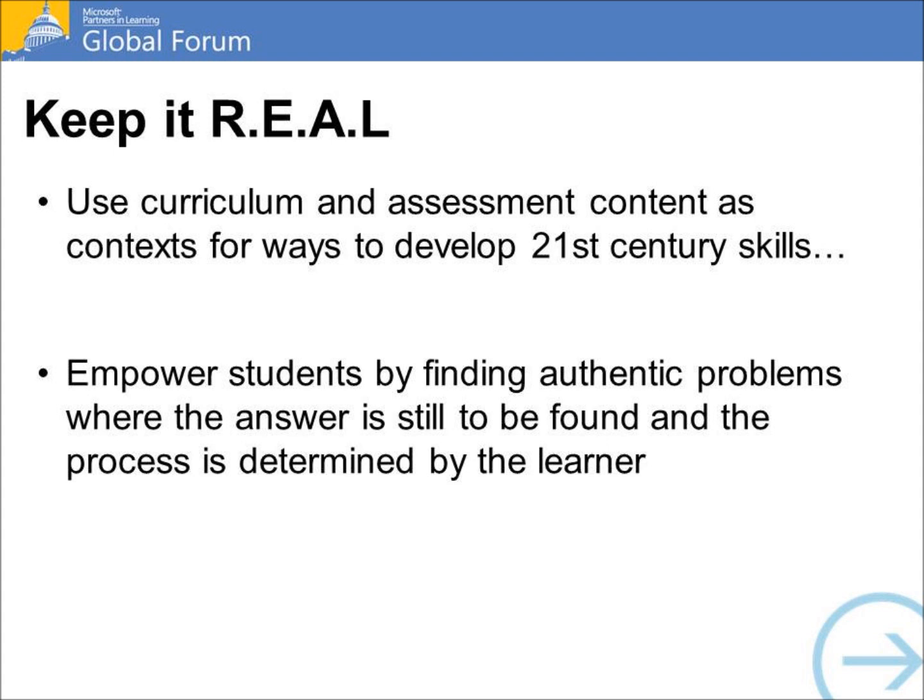set them really big problems that leave their process open and let them be creative and draw on all the skills that they have. The more we tie them down with a particular method or process that they have to go through, the less opportunity there is for them to be creative, for them to make mistakes, and to learn from that, and for it to feel like an authentic experience that they can relate to and see how that fits into the real world.